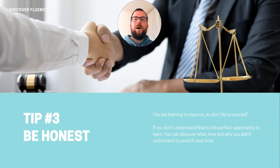And it's not about being nervous or worrying about it because you're not having a conversation with someone. It doesn't matter if you don't understand. The whole point of this is helping you to understand better. So really being honest and almost being very critical of yourself is really important.